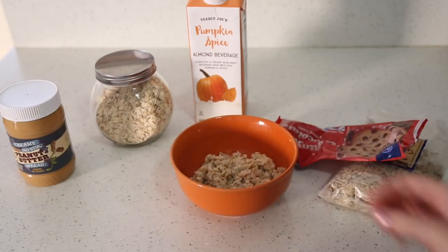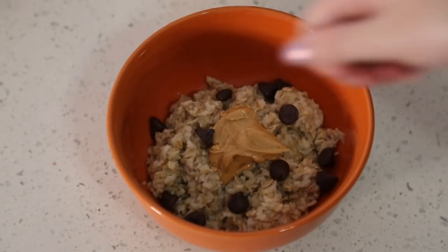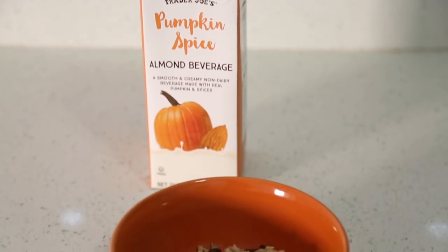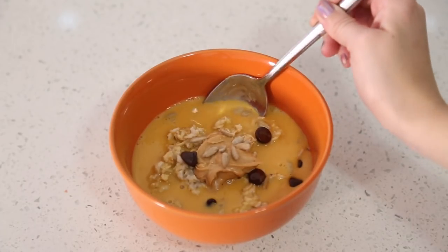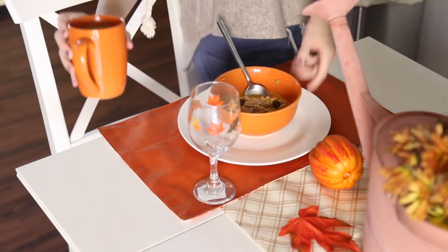Then for toppings, I just put some peanut butter on top. Then I put some dark chocolate chips, followed by some sunflower seeds. And then I top it off with the pumpkin spice almond beverage. No joke, you guys, this stuff is so good. I can't even describe to you how amazing and how much I crave it all the time. So you're just gonna have to try it out for yourself.